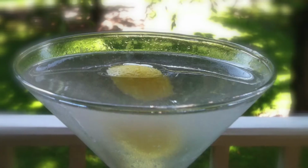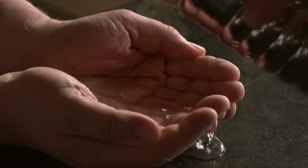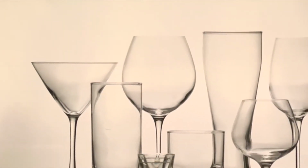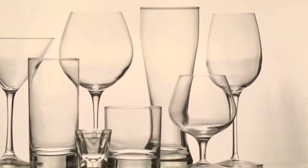I think we can all agree that having a glass to put one's drink in is extremely important. I mean, have you ever tried to drink a martini without one? Seriously though, after having gone to all the trouble to finally craft a cocktail, it would be a terrible shame to put your loving creation in the wrong type of glass.